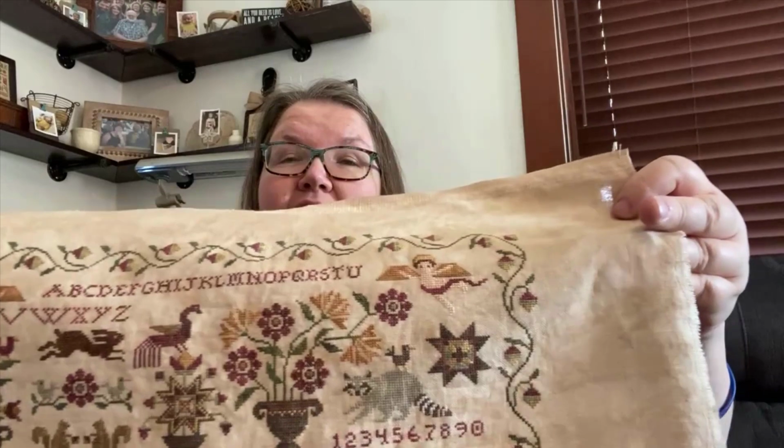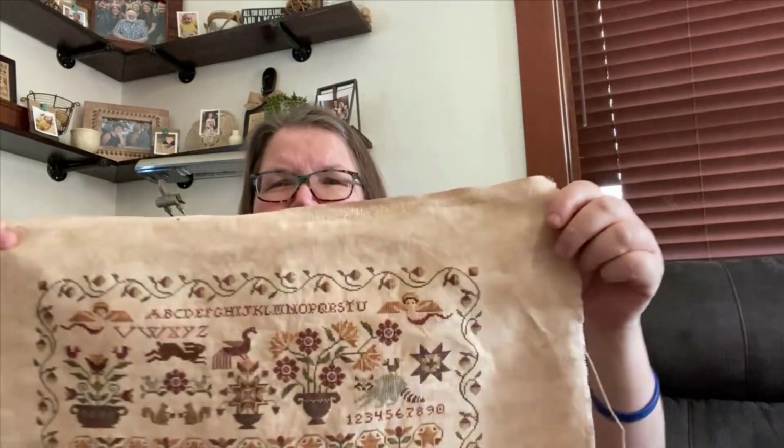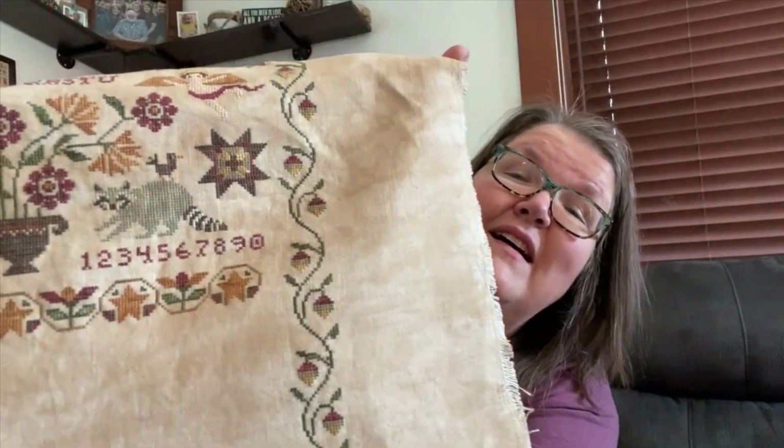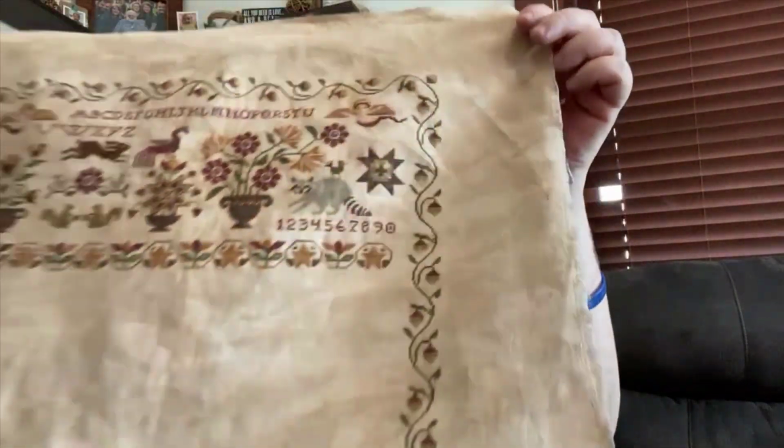And I love the color selection on this. If you look at this raccoon, and if you look at the color in the pack, the raccoon looks really green. The thread looks really green. And then when I first started stitching, I thought, what the heck? This is going to look terrible. But look, isn't that raccoon cute? Are you seeing it? Yeah. There. So I've been having so much fun with this.